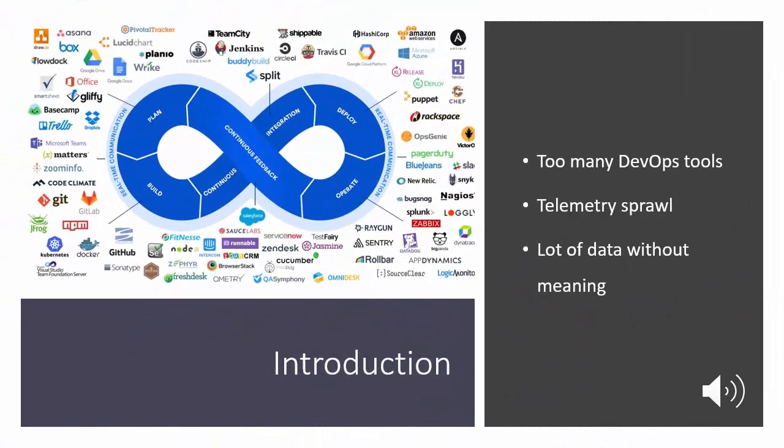Our case study organization already made a transition to the DevOps standards, but at a certain point in time they lost control of the DevOps tools used by their developers. On one side, they wanted to better integrate telemetry with application development. However, they came across the following problems.